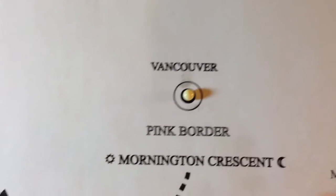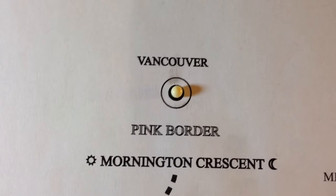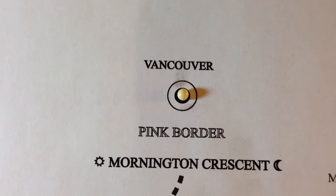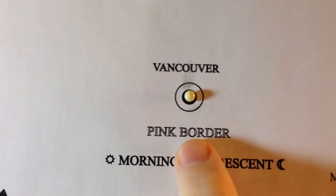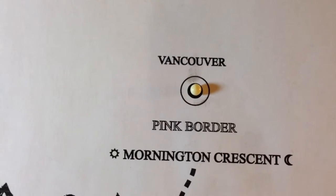So we're starting in Vancouver here, and that's my hometown. And we start off, it's rainy, it's the stereotypical Vancouver weather. And we move on to the pink border. So this is our portal to Terrapin. And we pass through there.